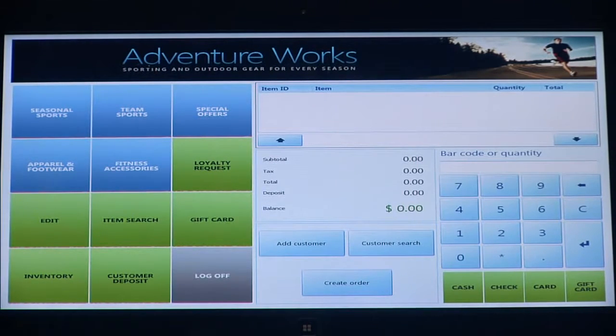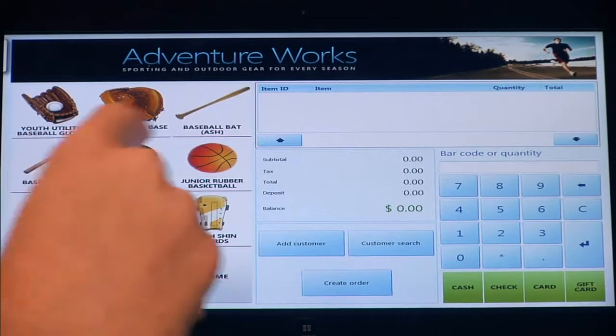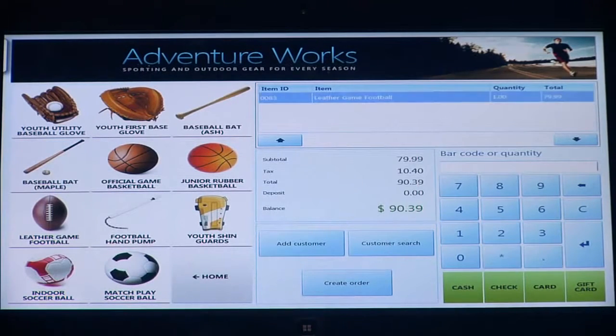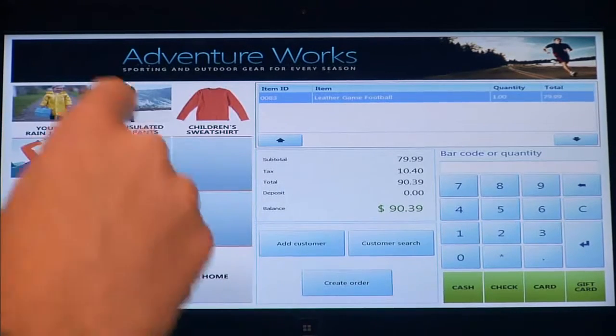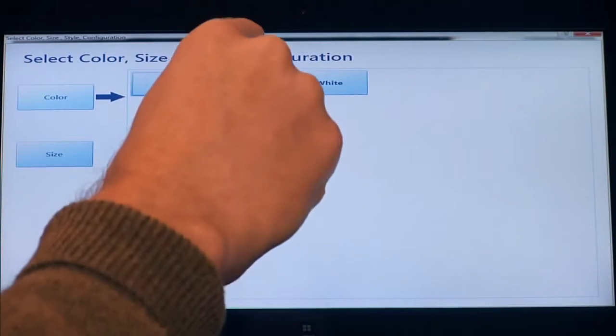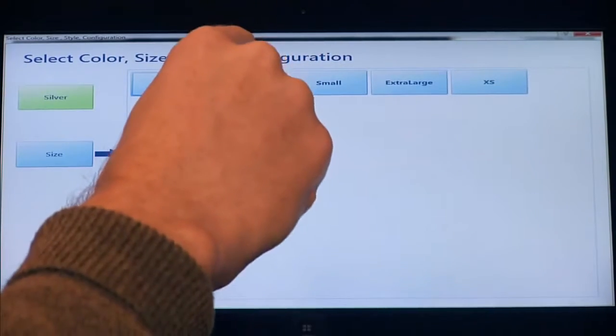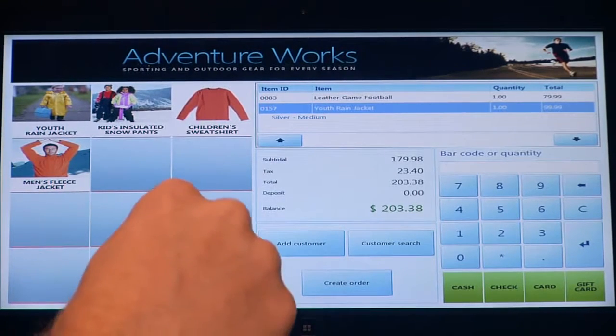So if we go through a few examples of how we can use the application, you'll notice that you can graphically represent all the different items in your database. You can pick an item such as a football. You can also go to different departments, and you can also bring up items in a number of different ways. In this case, if I happen to choose a jacket, it's going to allow me to choose the color. It's going to allow me to choose the size. And these are some of the typical things that you would do with a point of sale application.